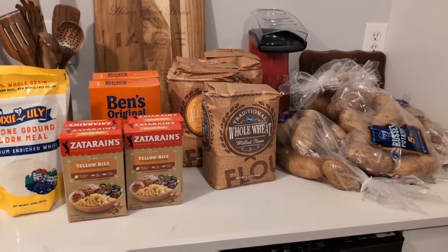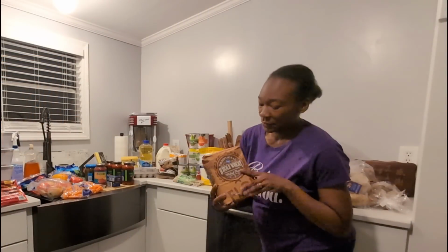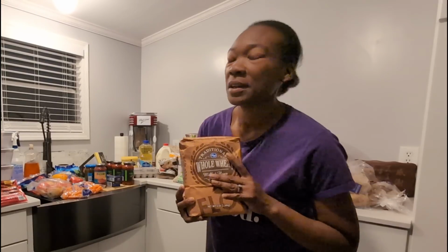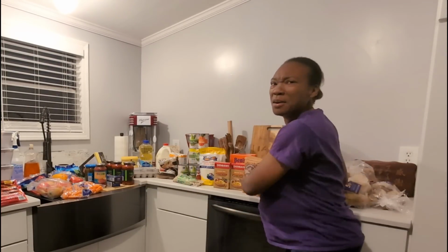Then your next really important item is going to be your flours. Your flour is very important. I have some whole wheat flour here, and then I also have just general all-purpose flour. I used to buy, I think it was a 20-pound, 25-pound bag of bulk flour, and I would buy all-purpose flour and baking powder, and that way I can make any of the batters that I needed to make. I made my own pancake batter. I made my own waffle batter, and I'm getting back to that now, yay!